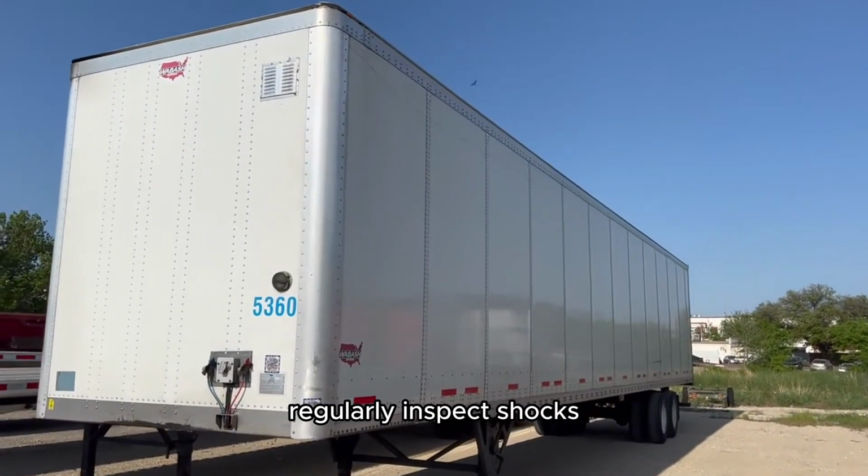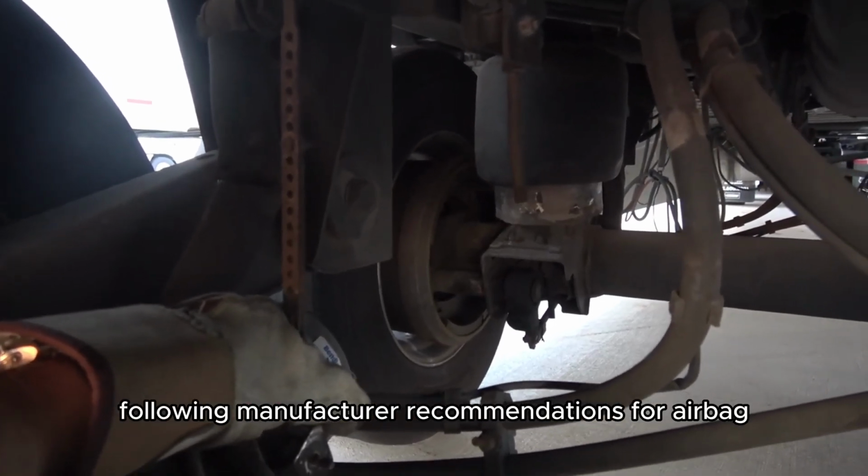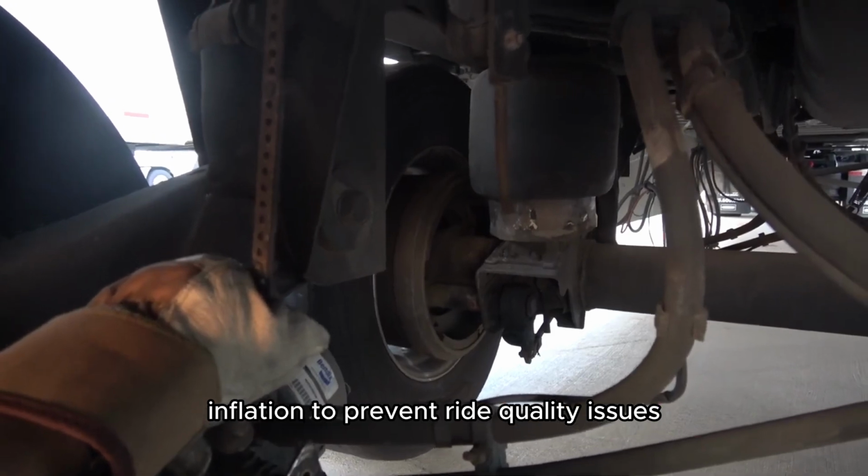Air ride suspension. Regularly inspect shocks, airbags, and related hardware, following manufacturer recommendations for airbag inflation to prevent ride quality issues.